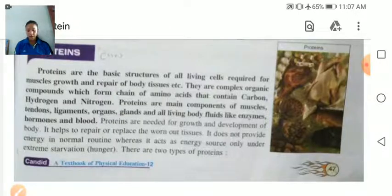They provide energy to the body, and we should take carbohydrates 60 to 70% in our diet and fat 5 to 10%. Bodybuilding foods contain protein. Protein helps to repair or replace the worn out tissue, and we should take 15 to 20% protein in our diet. And defensive foods contain vitamins, minerals and water. Defensive foods help in proper functioning and defense of various organs. Defensive foods, that is vitamins and minerals, improve the immune system and protect against infections, germs, disease, etc.